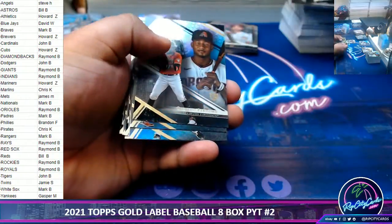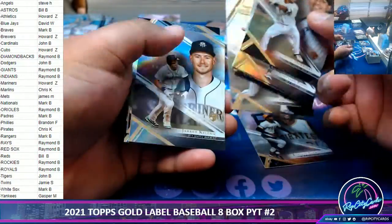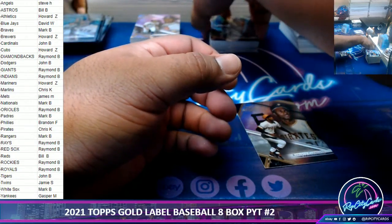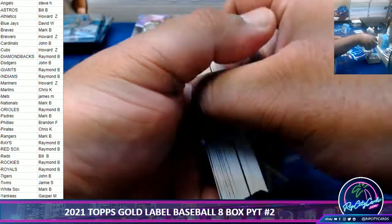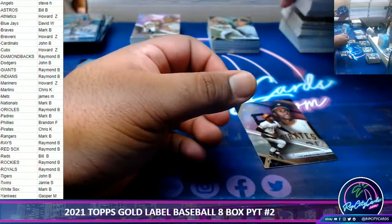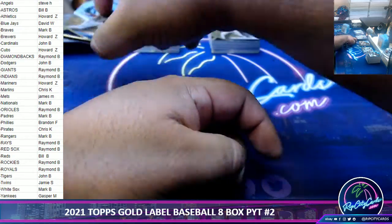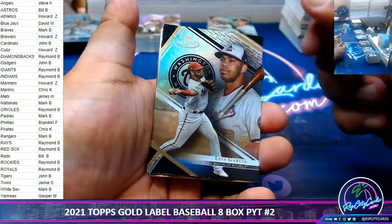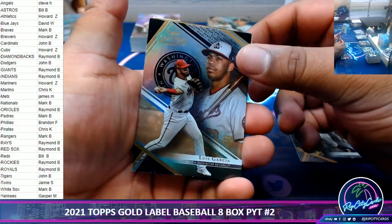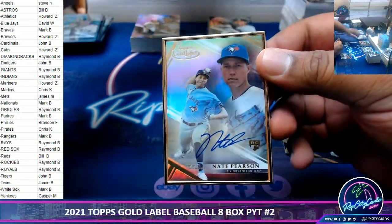Should all be rookies. That's not a rookie. That's not a rookie. All right, let's see what the last pack was. The auto pack. I got a Cronenworth rookie, a Luis Garcia rookie, but the auto is Blue Jays Nate Pearson.